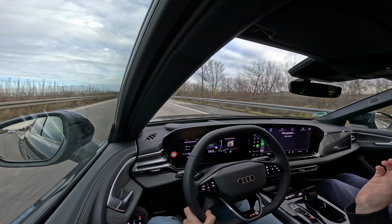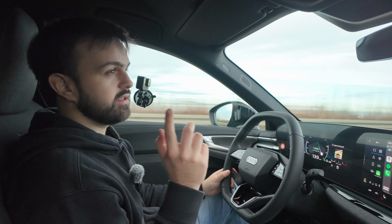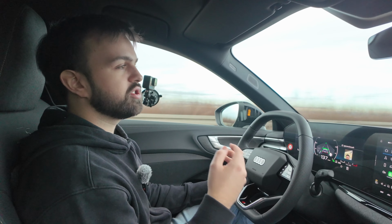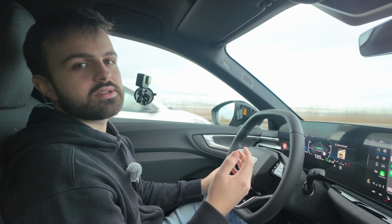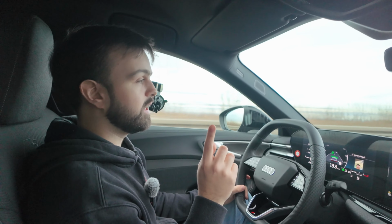With a CV value of only 0.27, it is just comfortable and also fairly efficient. The one thing, if you want to be more efficient and drive longer trips, then the TDI is definitely going to be a little bit nicer, and it's also the most powerful one that you can actually get.